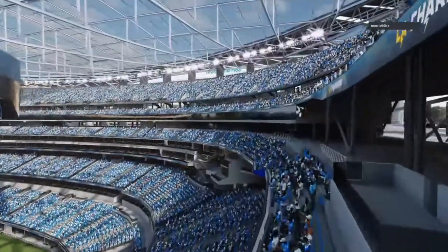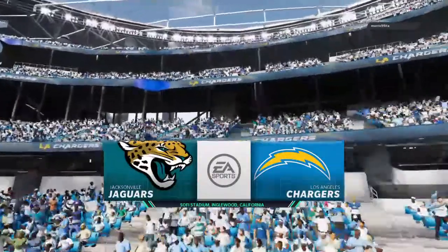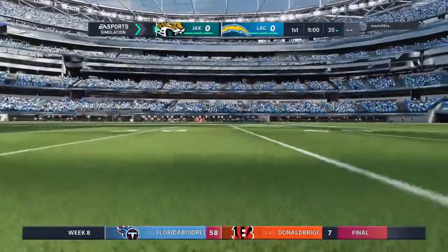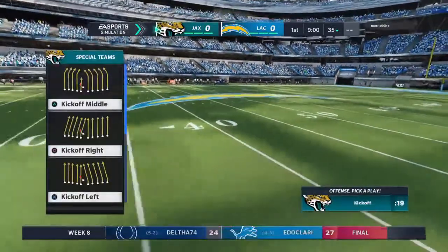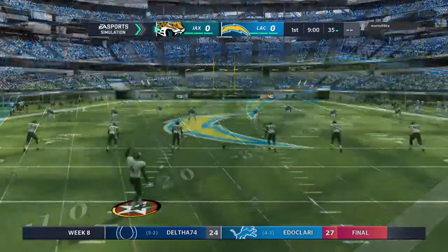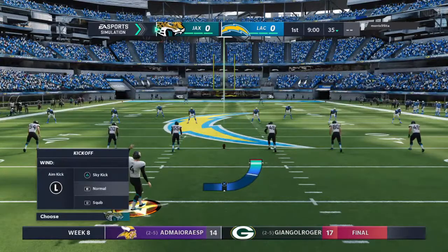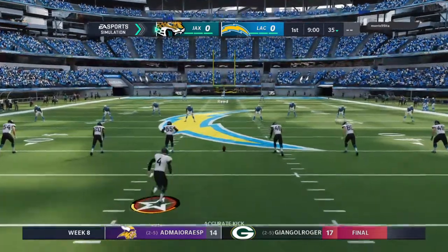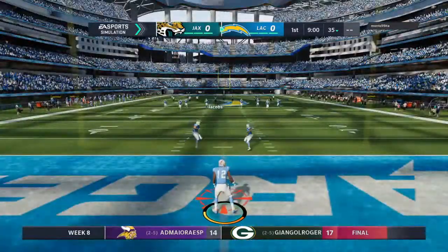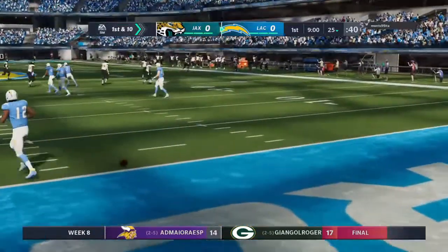After 5 seasons playing in Carson, the Chargers have a new home, and it's the beautiful new SoFi Stadium in Inglewood, California. Today, we're set for a good AFC matchup between the Jacksonville Jaguars and the Los Angeles Chargers. Josh Lambo to kick off for Jacksonville. Both of these teams are about to reach the halfway point of this NFL season, and we're underway on EA Sports. And a fair catch signaled for and taken successfully.